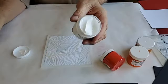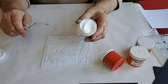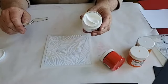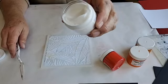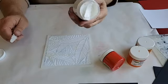Got that beautiful light and fluffy modeling paste. If you haven't used this yet, it's pure magic. It's sheer magic. And in fact, you can use it for a lot of different things. It's a modeling paste, but it's whipped. And it also has something that makes it a little bit texture-y.